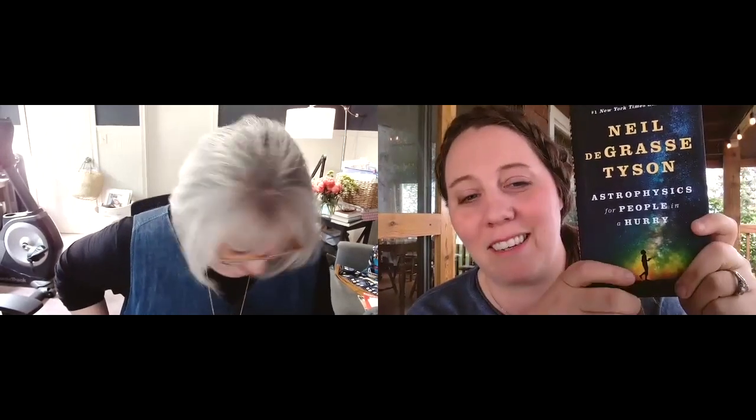And then my last, I'm reading this Astrophysics for People in a Hurry, which my brother Austin gave me because he knows I really love to learn about space. I didn't take physics in school. I didn't take astronomy. I didn't take anything in college along these lines. And I am fascinated by this topic of astrophysics.